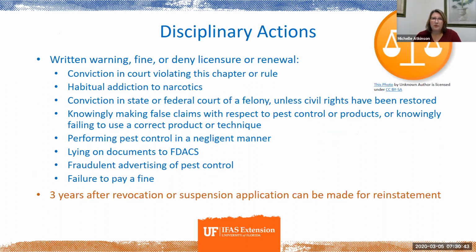So if an FDACS inspector pulls you over, be courteous and be honest. They have test kits in their truck. They can put a test strip in, they can collect a sample in a vial and send it off to a lab. If you're applying something you're not supposed to, like a restricted use product, they'll figure it out. So don't lie to them. You're going to get a ticket if you lie to them. You may or may not get a ticket if you're honest, but you're absolutely going to get a ticket if you lie to them. So be honest.